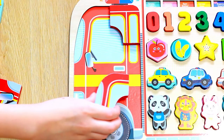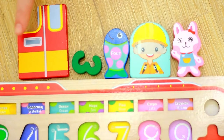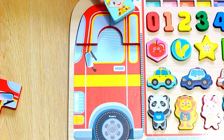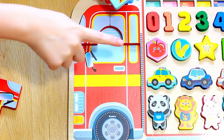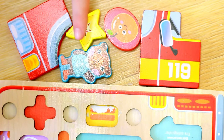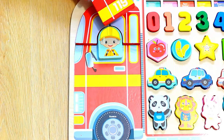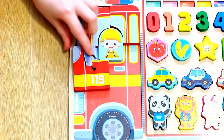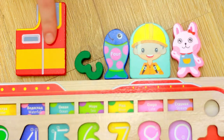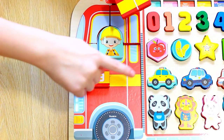Now, let's locate the next part. How about this one? Perfect. Now, let's find our trusty fireman. Where could he be? Ah, there he is. Placing him in his spot. Alright, onto the next puzzle piece. Try this one. Excellent. Grab that puzzle piece, where do you think it fits? Right on.